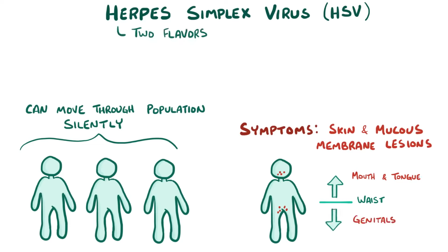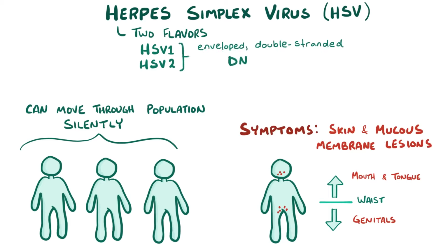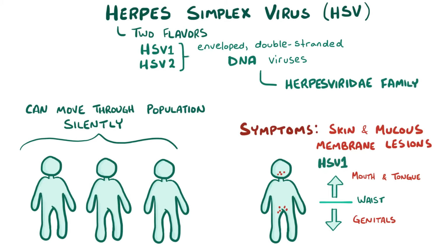There are two types of herpes simplex viruses, HSV1 and HSV2, both of which are part of a larger family of enveloped double-stranded DNA viruses, the herpes viridae family. Generally speaking, HSV1 tends to cause infections above the waist, and HSV2 tends to cause infections below the waist. But there's a lot of crossover because both viruses can cause both types of infections.